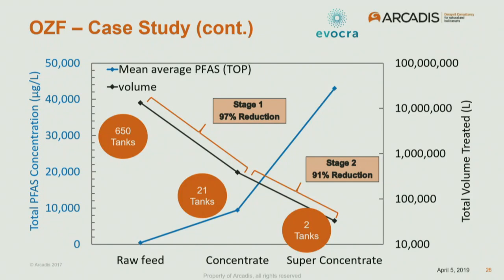The reason why this is important is because when we're talking about destructive technologies or ultimate disposal of PFASs, a key goal is to take a high volume, low concentration waste and concentrate it into a low volume, high concentration waste so that it's more efficient to treat it, both from an economic point of view and just an energy and life cycle footprint type of point of view.